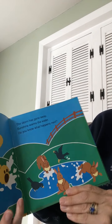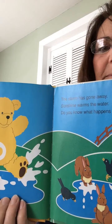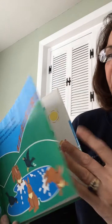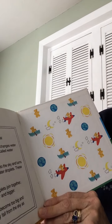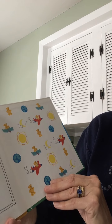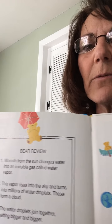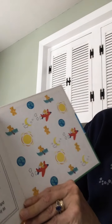The storm has gone away, and sunshine warms the water. And then there's a review. It says, warmth from the sun changes water into an invisible gas called, do you remember what we said that was? Water vapor. Good, you were listening.